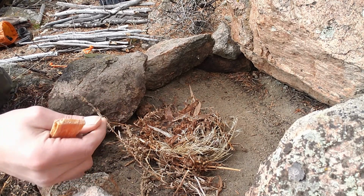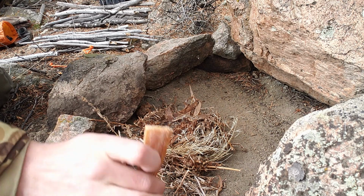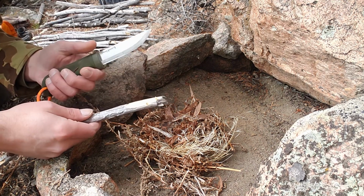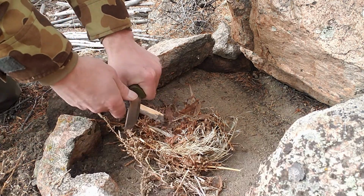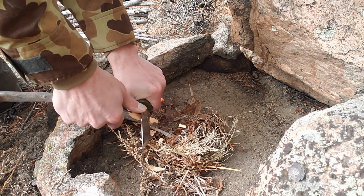What you can also do is find actual resin coming off of wounds from pine trees or broken branches and add it into this, and it'll give you an extension. Also, like I said, if you wanted to add some curls into your bundle, it gives you something a little more substantial, you can go ahead and do that too.